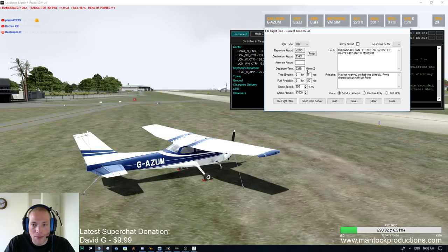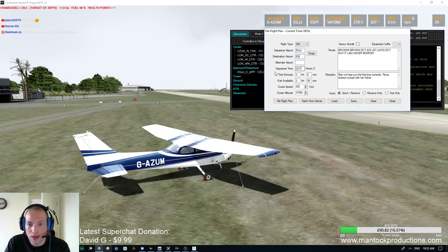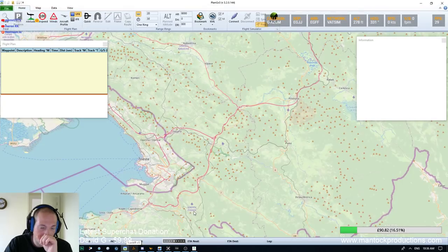Okay, let's file my flight plan before I do anything else. EGJJ to EGFF. Departure time we're going to have is 1100 Zulu. En route time, I've not really worked this out yet, but let's pop over to Plan G and work out my route at this point.